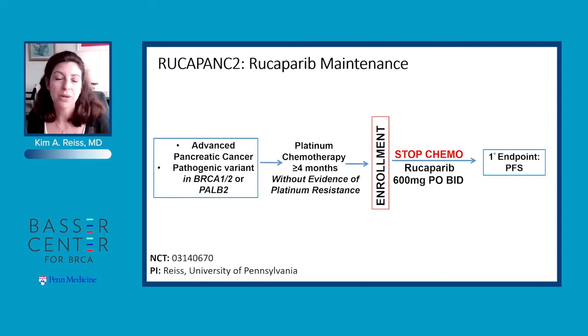We tested maintenance rucaparib in patients with platinum-sensitive advanced pancreatic cancer and pathogenic germline or somatic variants in BRCA or PALB2. Much like Polo, patients were taken off chemotherapy after a successful period of induction and were given rucaparib monotherapy until disease progression or until unacceptable toxicity. Our primary endpoint was PFS. With this design, we attempt to expand the possible group for which PARP inhibition may be relevant.